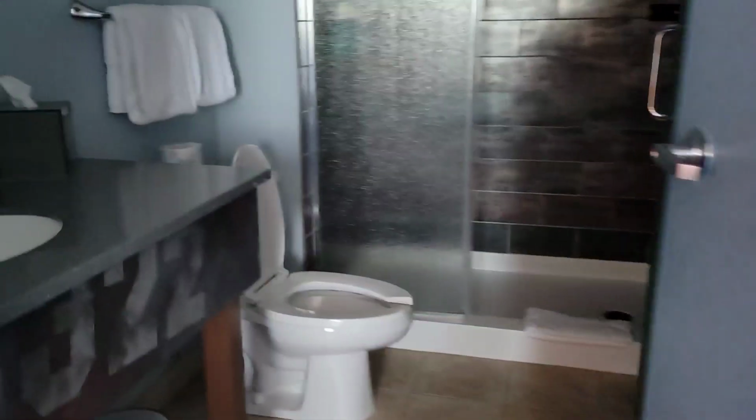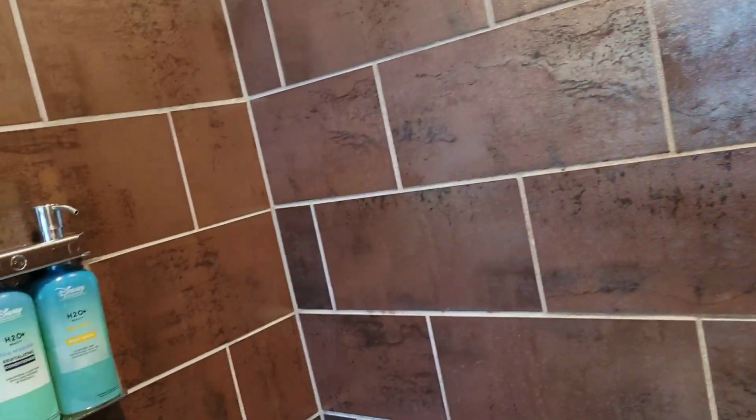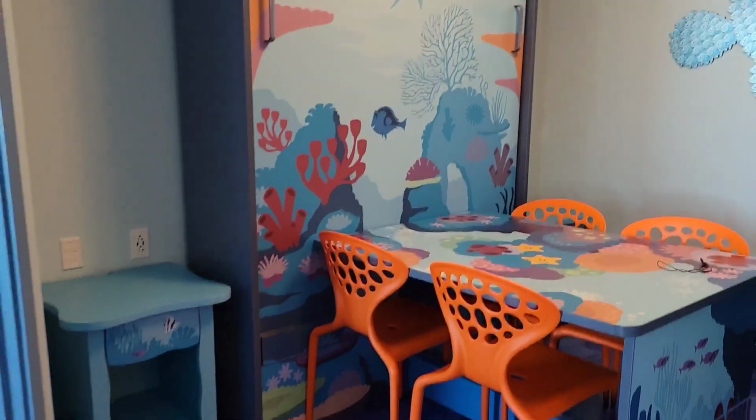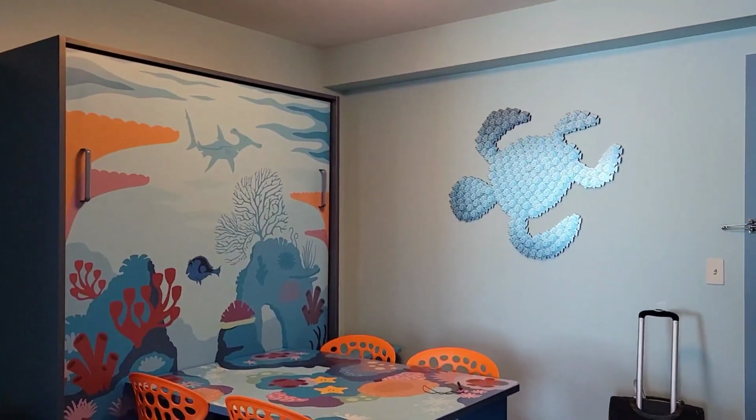There's a second bathroom. So here's the second bathroom. The walk-in shower, this is nice. Might be sold on these family suites. Here there's a pull-down bed and a table. So you could fit a lot of people in this room. This is great. This is really nice.